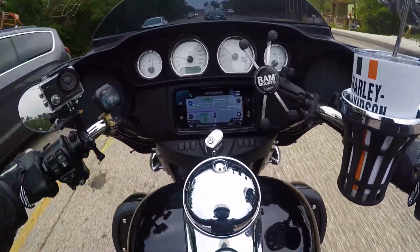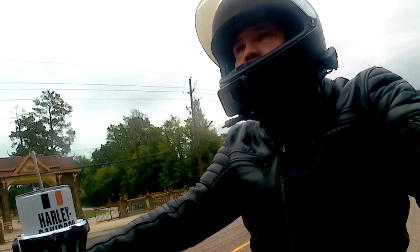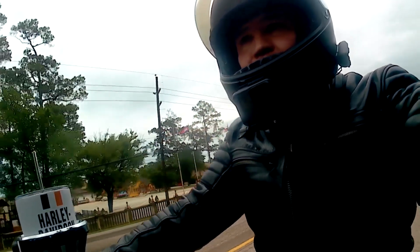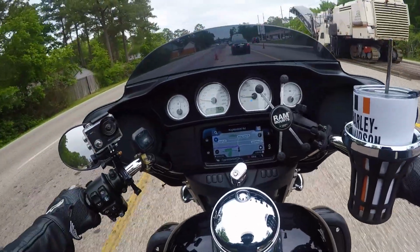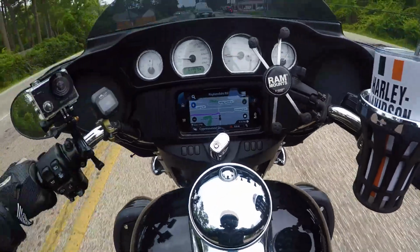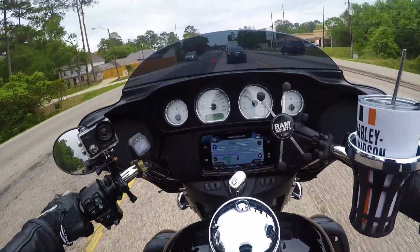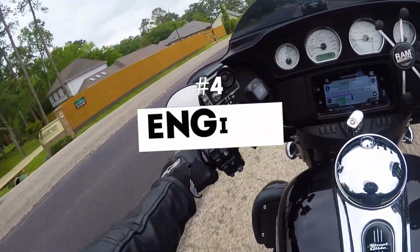All right, so we found this little piece of road that is not that terrible. I think we can continue talking and driving without causing any major incident. So we'll continue with number 2. The second thing I love about this bike is obviously the engine.